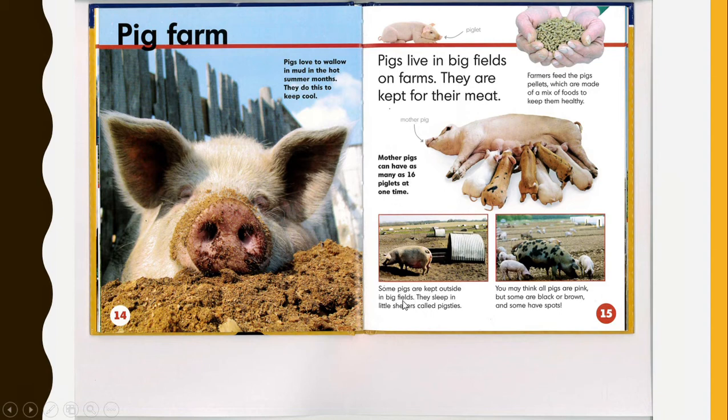Some pigs are kept outside in big fields, and they sleep in little shelters called pigsties. I wonder if you can think of a farm you've been to where you've seen these little pigsties before. You may think all pigs are pink, but some are black or brown, and some have spots.